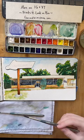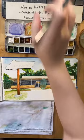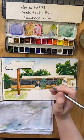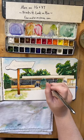Okay, back to this tree, I hope. Nope, other image. There we go. I've got a couple different references here because this sign is actually not placed in front of the building like this, but I wanted it in there. So we just made it up.